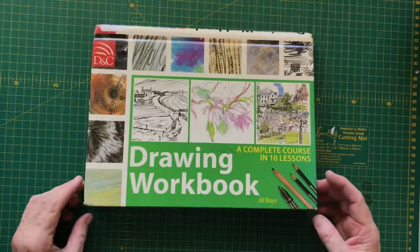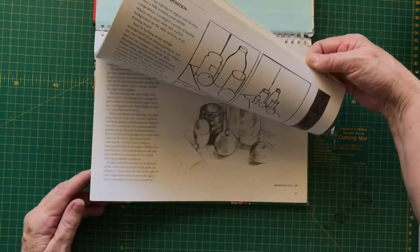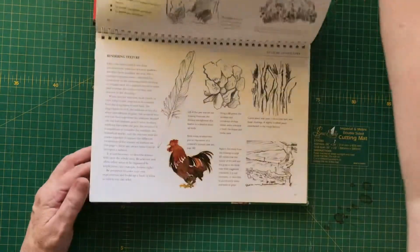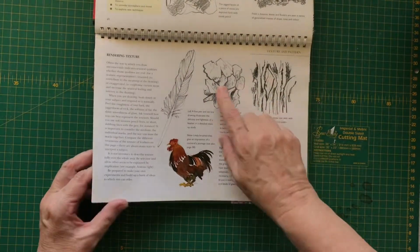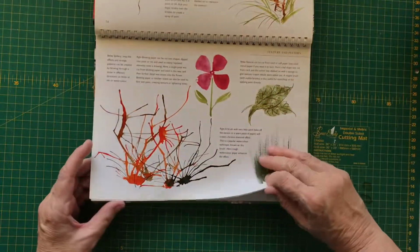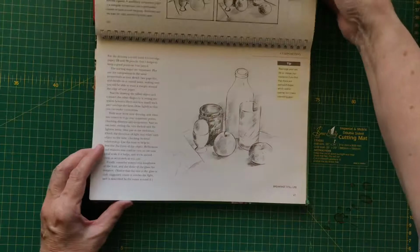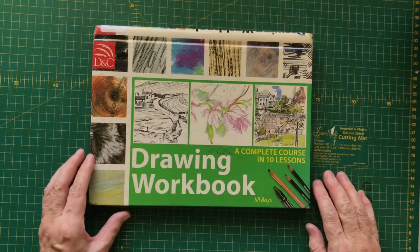So this one here is a drawing book, and if I just flip through, it hasn't got a huge amount. I suppose it's got a fair few pictures, but I like these sort of things because I can use my own colours, my watercolours and acrylics and things on those as well. Then again, I might actually keep this book because it's teaching you how to draw.